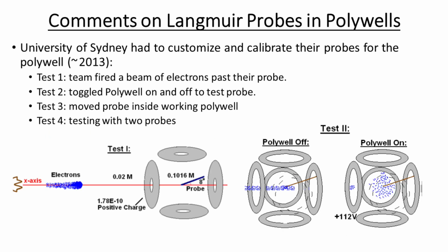When it comes to the Polywell, though, you have a problem. The Polywell is a unique magnetic environment. It's not like a stellarator or a tokamak or a mirror machine. Most of the commercial Langmuir probes are set up for tokamaks or stellarators or some version of that. So they have built-in assumptions about the configuration of the magnetic field, the density, etc., that are built into their software. And so you can't just pull an off-the-shelf product and stick it into your Polywell. You have to make adjustments. And that would be one issue you'd have to tackle.